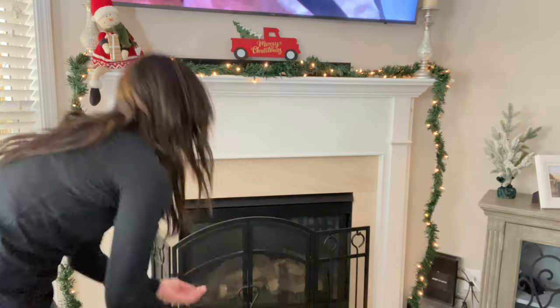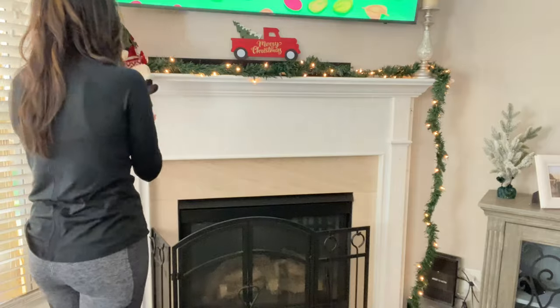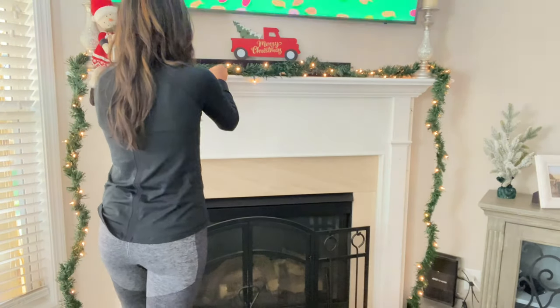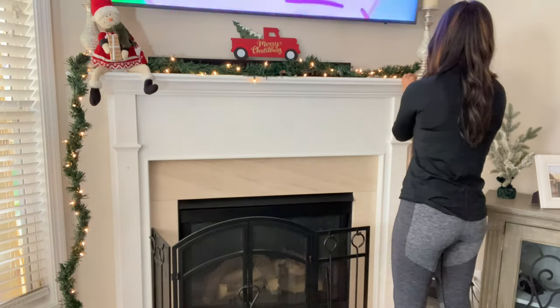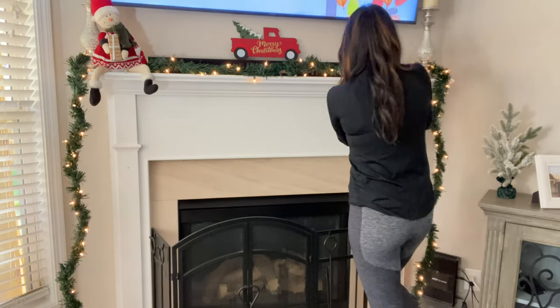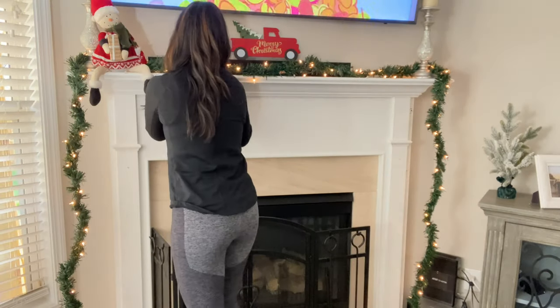So there were some stockings at Target that I really, really liked. I might see if they go on sale once Christmas is over and buy them, because I think they're like $20 a piece and I would need to get 5 of those. So I really don't feel like spending like $100 on stockings. So for now I'm using Dollar Tree stockings, but they are still super cute and I'm obsessed with them.